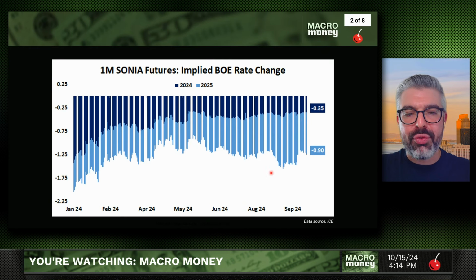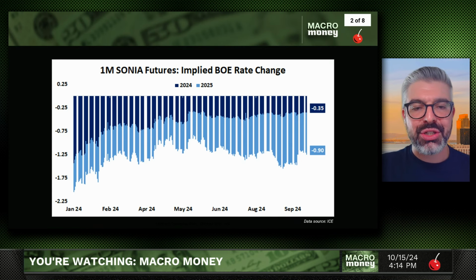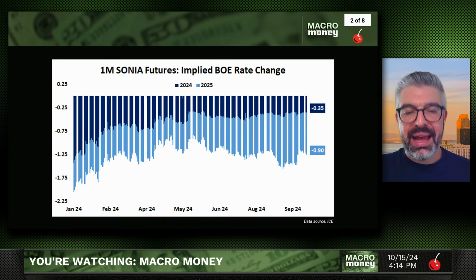But what we can see is that over here, the outlook for next year has come in a bit. Now, more recently, there's been a bit of wiggling into a more dovish direction. We're at 90 basis points now for next year. But having said that, it is obviously very different from this over here, which is closer to something like 1.6%, 1.5% in cuts right here. So with that in mind, it makes sense why the pound might be a little bit more resilient.